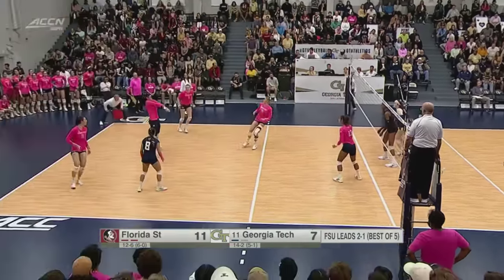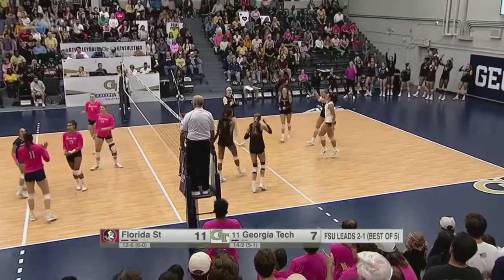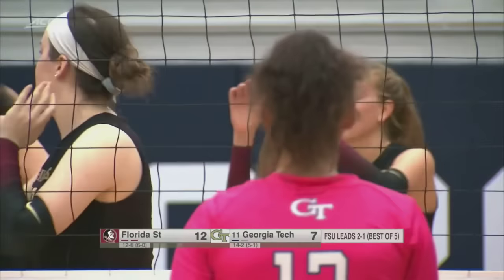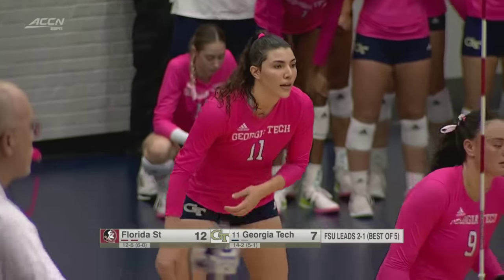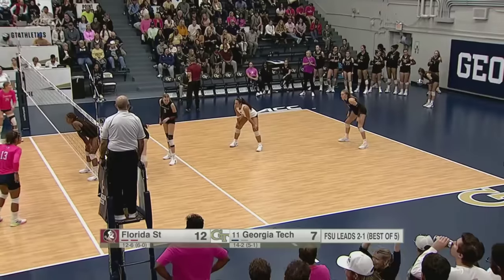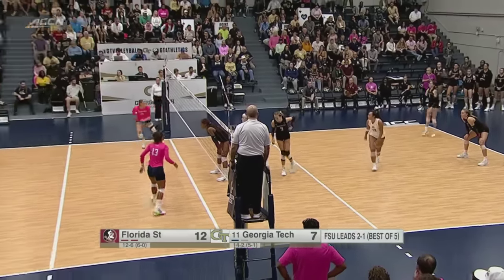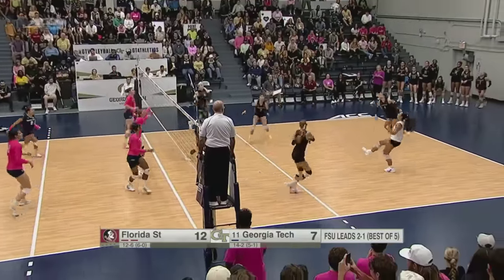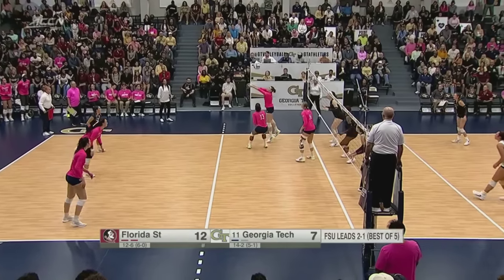Led the Seminoles in kills when they played Georgia Tech here a year ago. Seminoles were swept in that regular season finale in Atlanta, but up 12-7 here in the fourth. Trying to make it a 7-0 start in the ACC for the first time since 2015. The Yellow Jackets have their work cut out for them. Going to get the flying start.